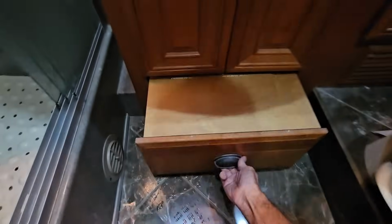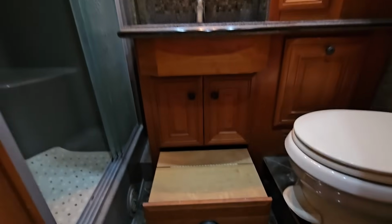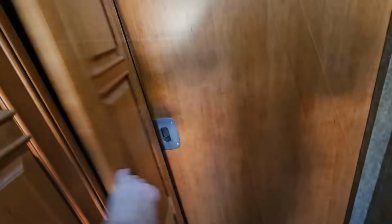One kind of interesting thing that's going on in here, there's a built-in step stool for the vanity, and rather than just being a step, there's storage in it too. So that was a fun little option that Newmar came up with. Now moving further back in the hallway, directly to the left, you'd think this would be the washer and dryer, but it's just more linen closet space and closet space right above.